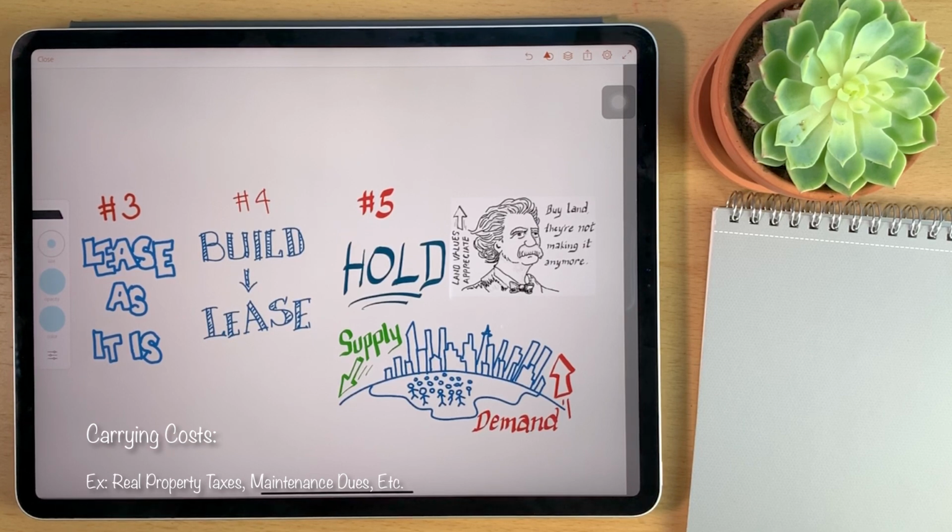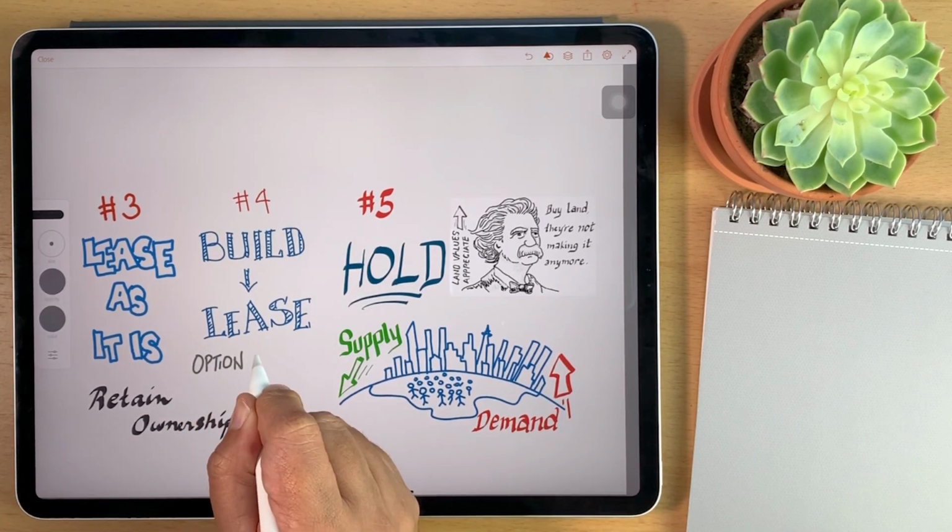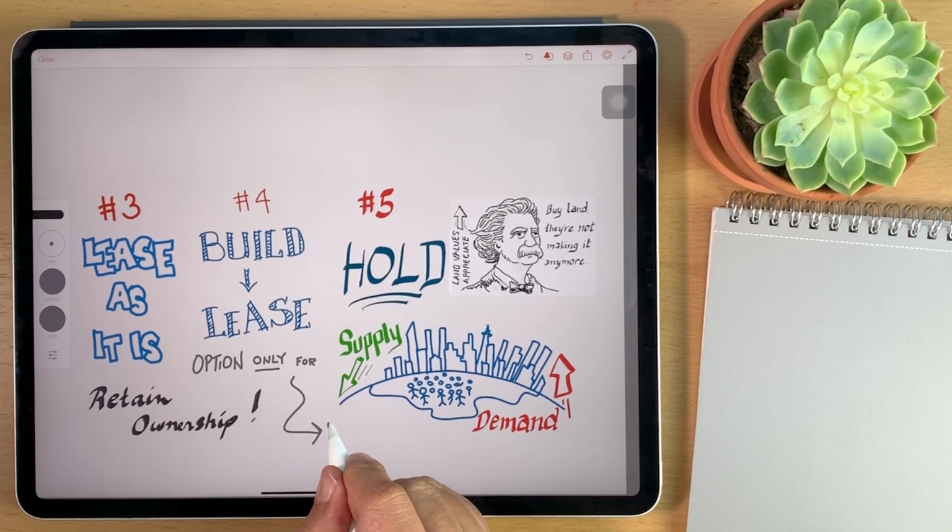Landowners are required to pay real property taxes annually. If your lot is within a managed subdivision, you need to pay dues for upkeep. Otherwise, you yourself will have to do your own upkeep. For this last option, you'll still make money, but after a long time. This option is for those with other sources of income.